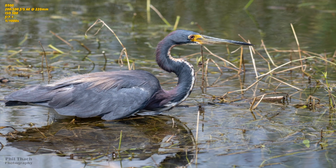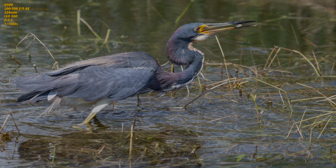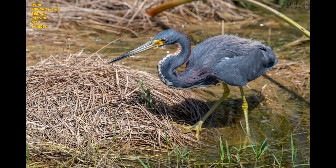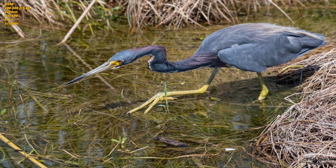Here is the tricolored heron that I was working on during the girls' last video clip. And there it is with a fish that it caught. And I think there's a couple of more pictures, but this bird really allowed me to get close. This shot was at 260 millimeters on my 200 to 500, and I think the other three were at 220 millimeters. So I was able to get really close to this bird.